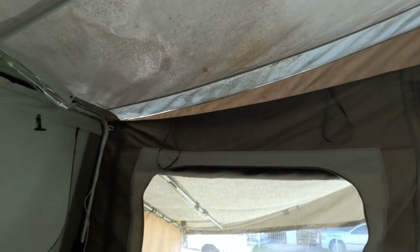Which is a pain in the ass because I'm not sure how I'm going to clean it. I'll have to, I guess, pull the poles down, flatten it without closing it up, get on a ladder, or just, when that spray arrives, just spray it. I mean, it's on the outside, I suppose that's better than being on the inside. The window flaps are definitely inside.